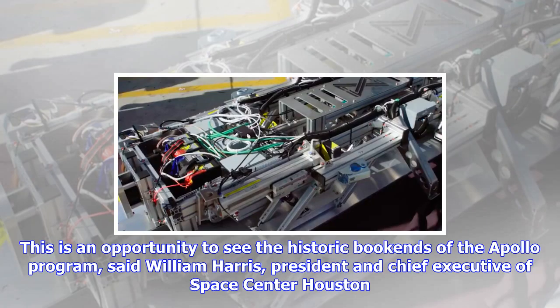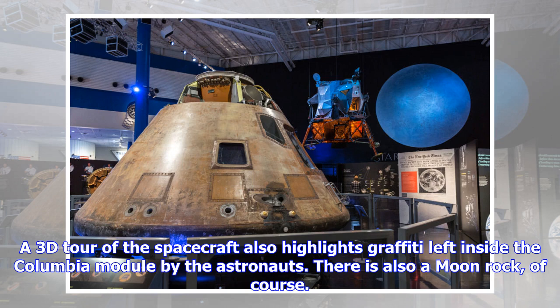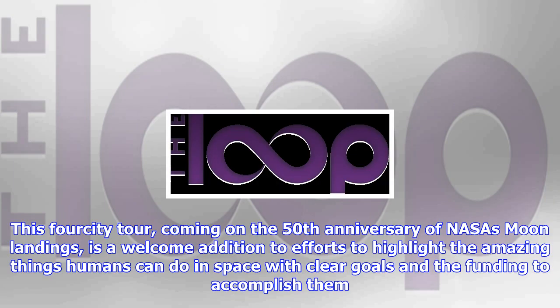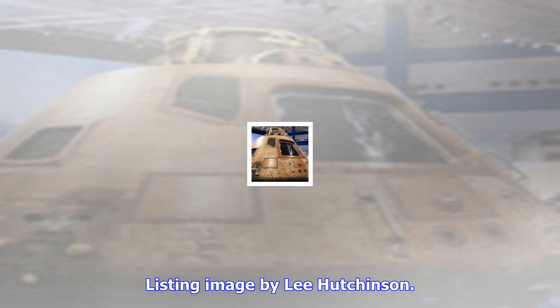During its engagement until March 2018 at the Visitor Center near Johnson Space Center, space buffs can see both the Apollo 11 capsule and, in a nearby exhibit, the Apollo 17 capsule. Both vehicles have launched to the moon and back and appear similar. "This is an opportunity to see the historic bookends of the Apollo program," said William Harris, President and Chief Executive of Space Center Houston. Other intriguing objects in the Destination Moon exhibit include the visor and gloves Aldrin wore on the moon's surface, a shiny lunar sample return container, Michael Collins' Omega Speedmaster watch, and more. A 3D tour of the spacecraft also highlights graffiti left inside the Columbia module by the astronauts.